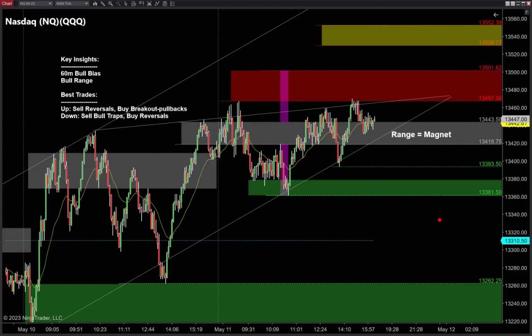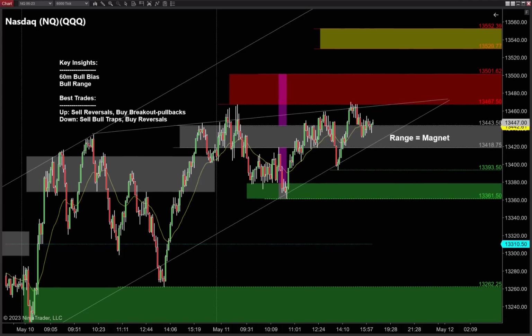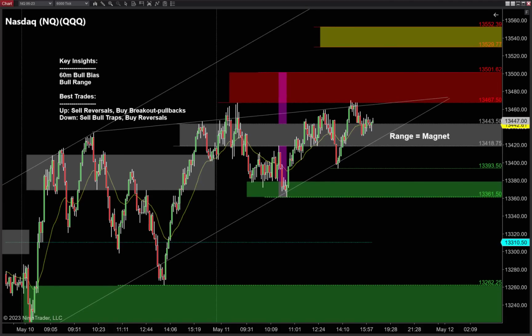First things first, though, if you go into the description, there's some 60-minute and some 4-hour time frames down there. And the first thing you'll notice is we're bullish overall for sure, but there's a lot of resistance levels overhead. You'll see them better on that 60-minute and the 4-hour chart. So that's one thing on my mind, right? A lot of really big resistance levels up overhead.